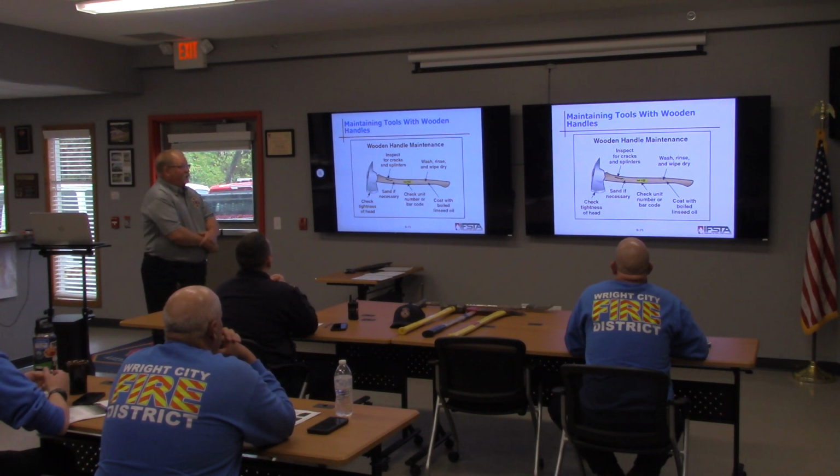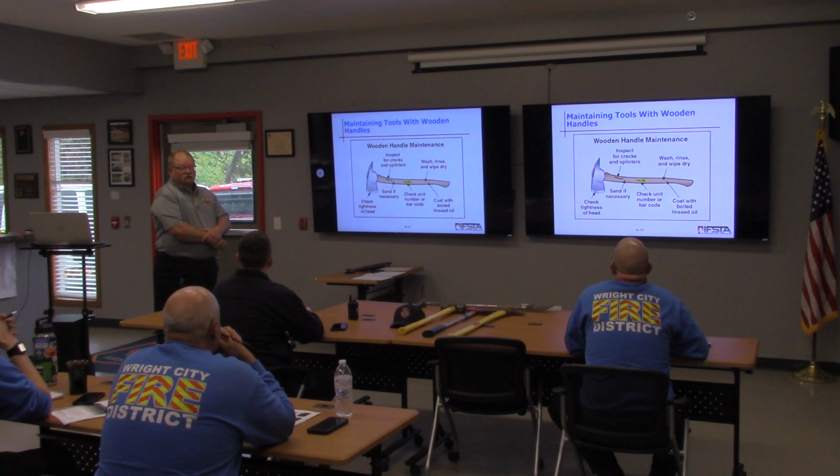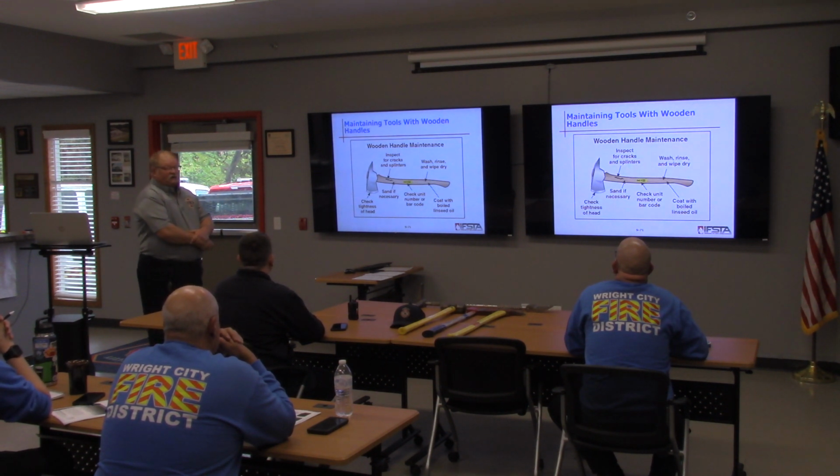Maintaining tools with wooden handles. You should always inspect for cracks or splinters, wash and rinse and wipe dry, sand any rough edges as necessary. Check that the unit number or the barcode is proper for the truck that it would belong on, and then coat with the boiled linseed oil. You never want to paint a wooden handle because you want to be able to check for those cracks and so forth. And then obviously check for the tightness of the head because we don't want to lose a head in the middle of striking.